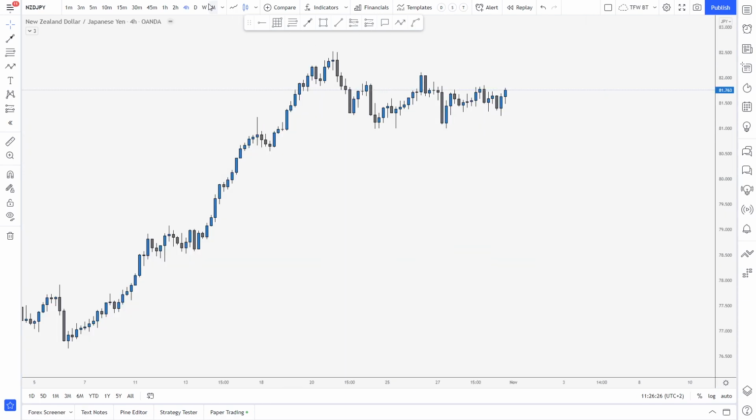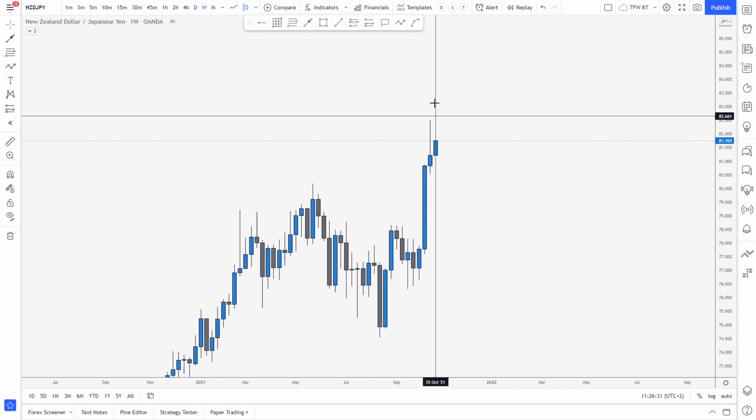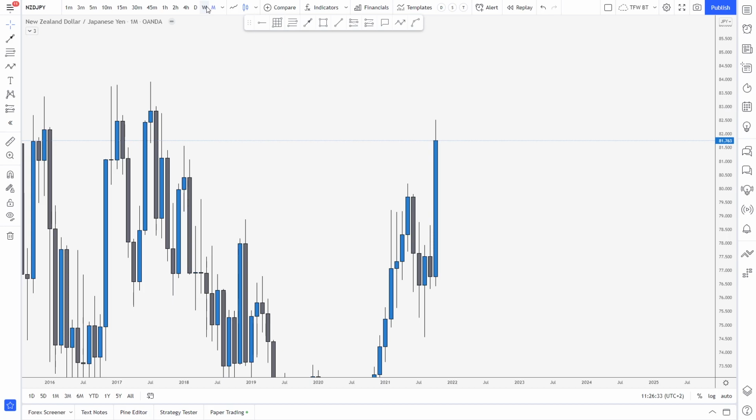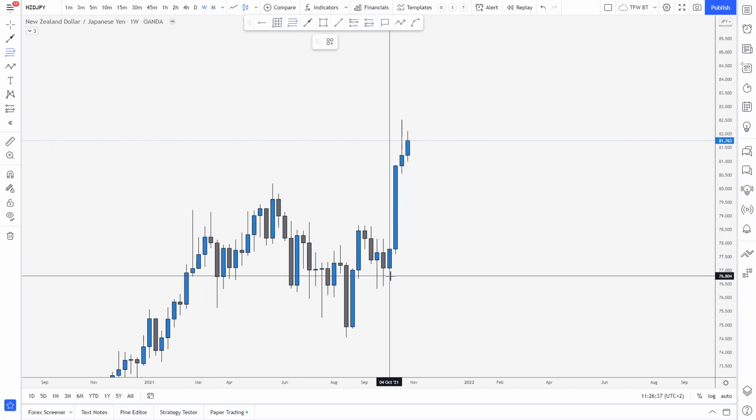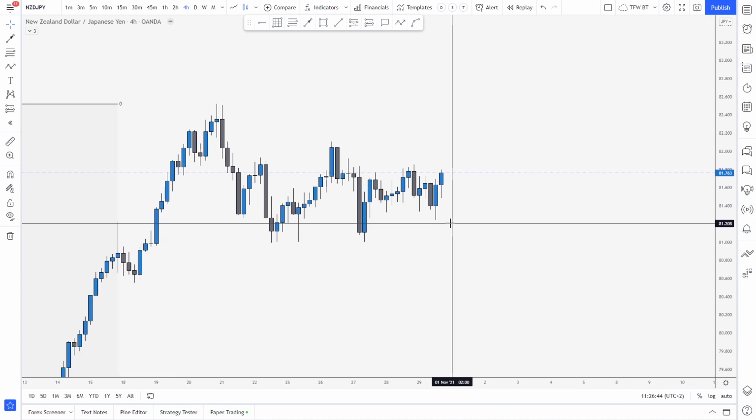Let's not make it too complicated, and it's going to be exactly the same with NJ. We are in this massive pump, creating a massive monthly higher high. Okay, so we definitely need a pullback on this one. The move started from here, possibly gonna end there. On the daily, we're chopping around. On the hourly, we're chopping around.